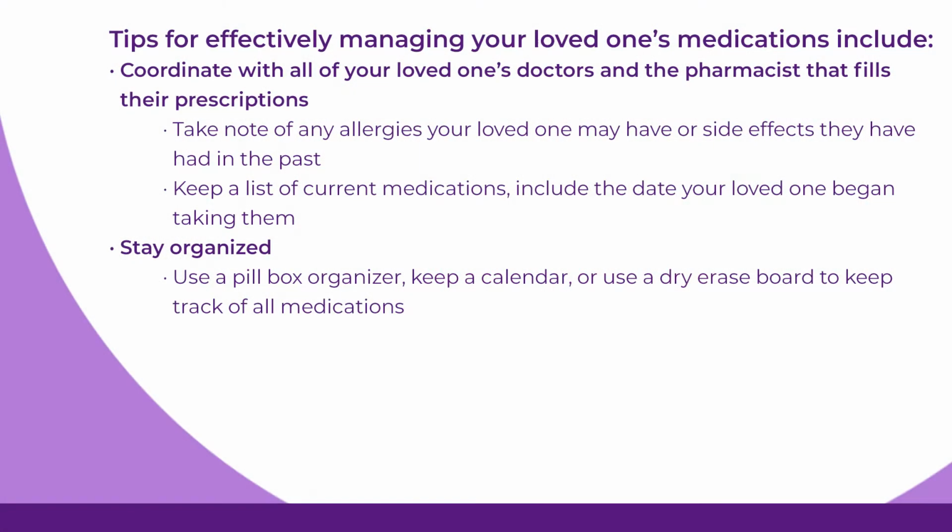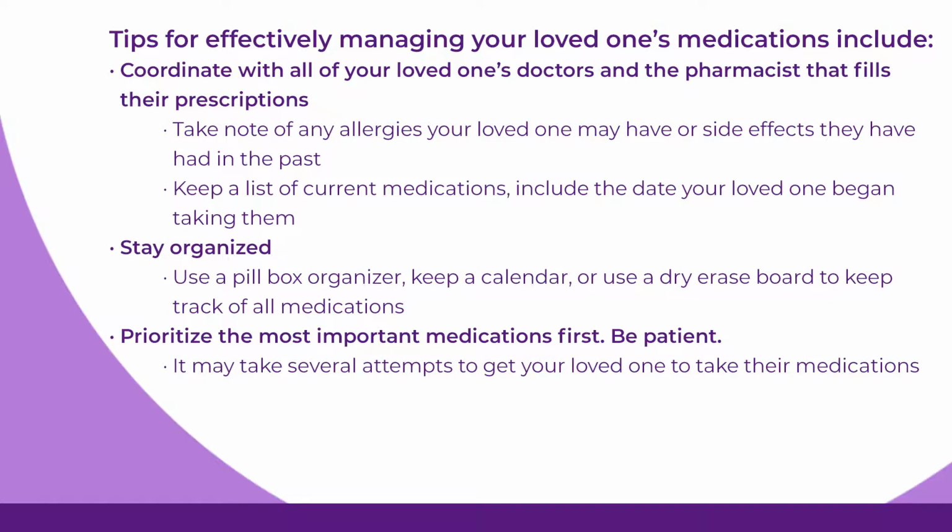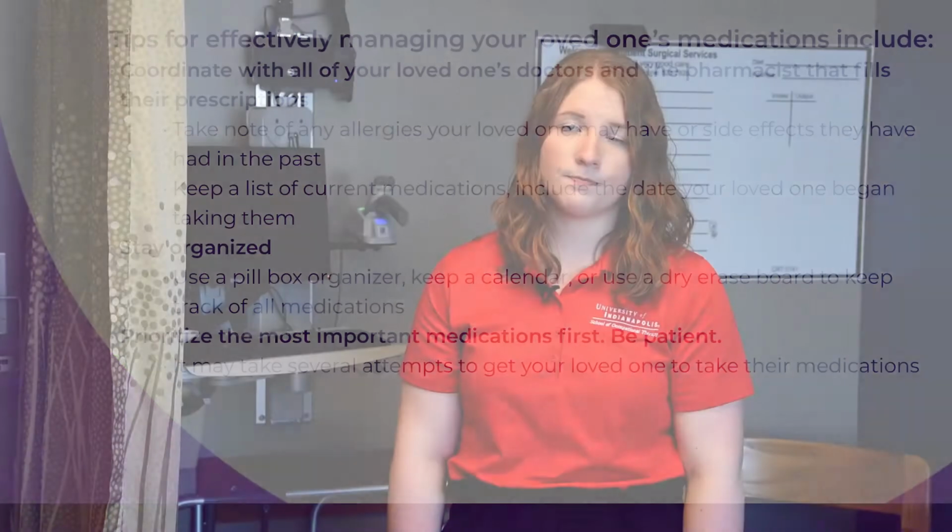Use a pillbox organizer. Keep a calendar or use a dry erase board to make sure that medication is taken according to the prescription. Create a daily routine for when certain medications should be taken, such as in the morning or at night, and with or without food. Consult a pharmacist with any questions. Prioritize the most important medications first. Be patient. It may take several attempts to get your loved one to take their medications.